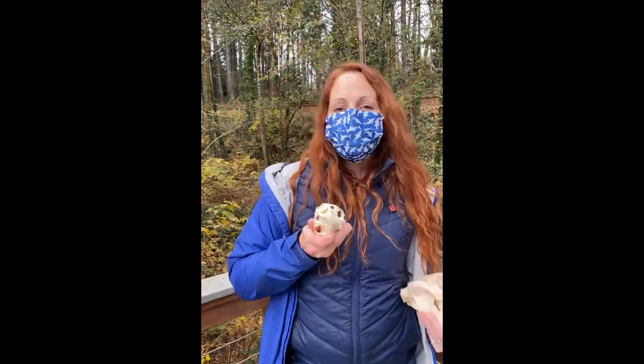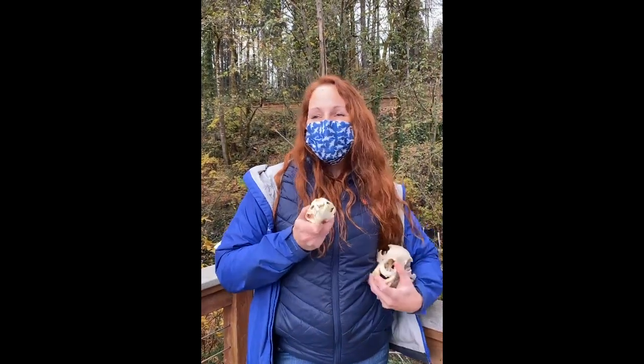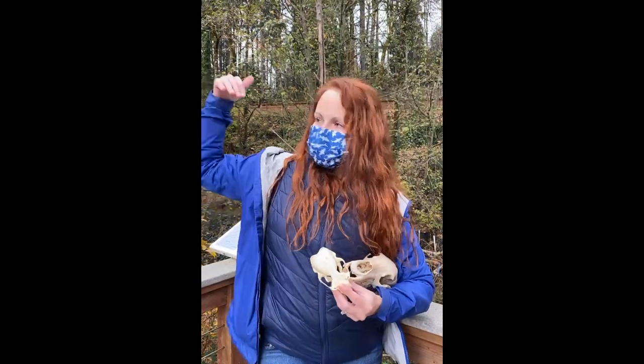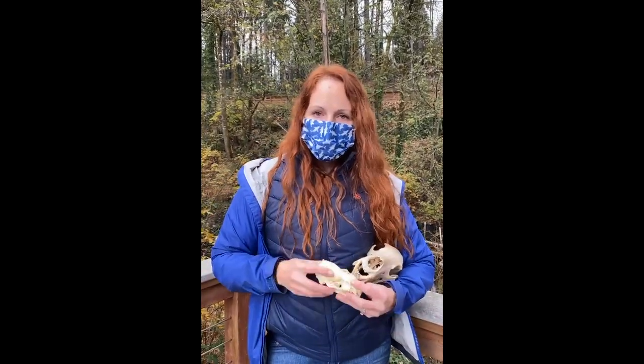So I see river otters all the time in the harbor. If you stand still long enough, you will see a river otter. They're quite prolific all up and down the entire shoreline. Anywhere where you have a natural bank, they prefer that. So if there's growth of plants all the way up to the shore, if you hang out there, you're probably going to see a river otter.